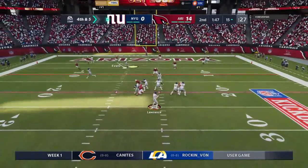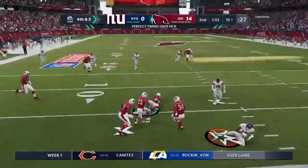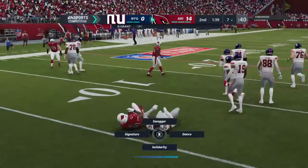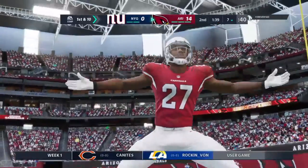Now a shotgun snap as they'll look to throw. Escaping the pressure right. Oh, you saw that one coming. It's intercepted. Thrown back across his body. Picked off down near the 5. And a big turnover there as his guys will get the football back. Take over 1st down. 7.